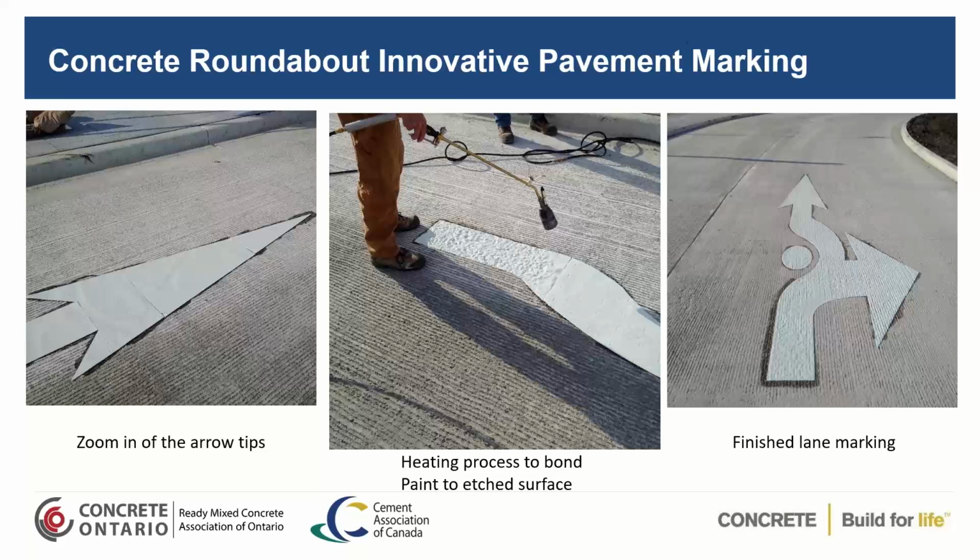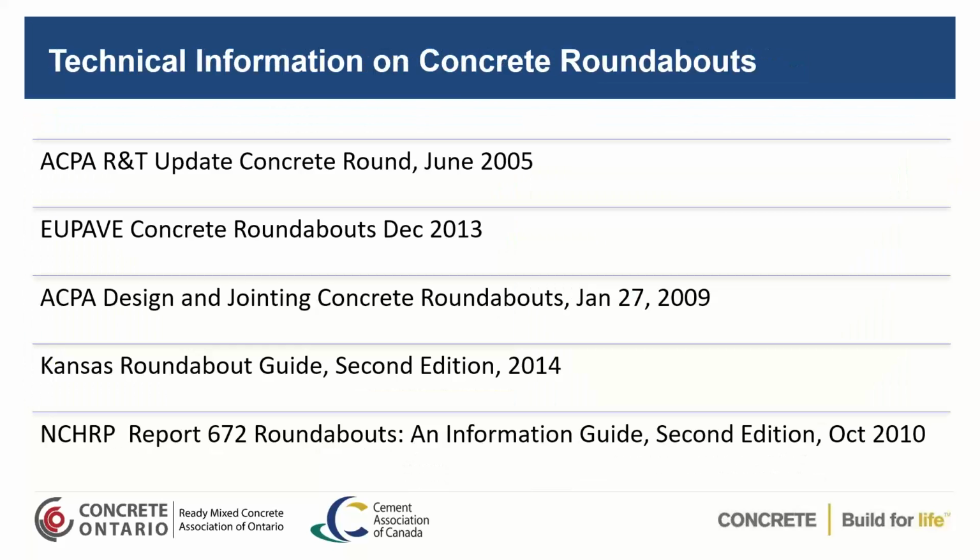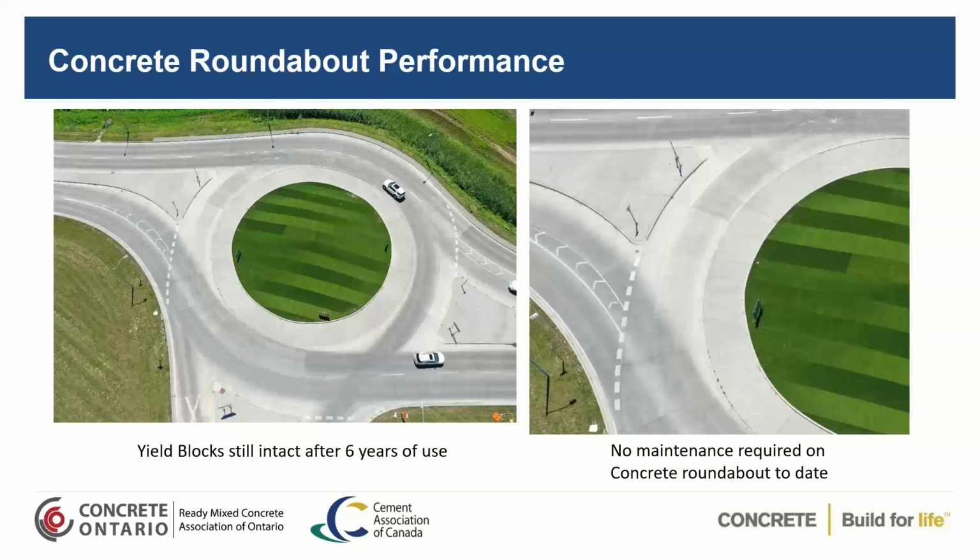Okay, and then when we again go back to the final product, I'll look at the photo on the right. These yield blocks were also etched in, and they're perfect. These two photos here were just taken earlier this year. So here we are 6 years later. The yield blocks have not been touched up at all. They're in perfect condition. And although I don't really have a photo of the arrow, it is back on the first introductory slide. Those arrows also are in perfect condition, right?